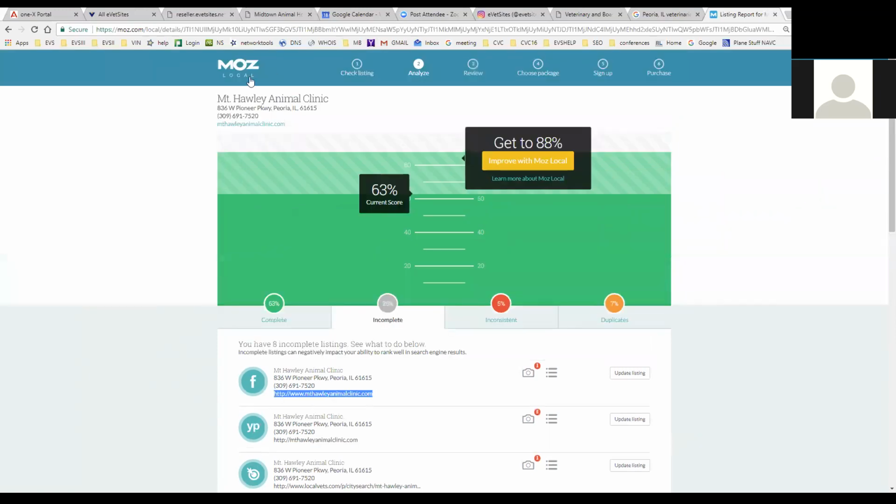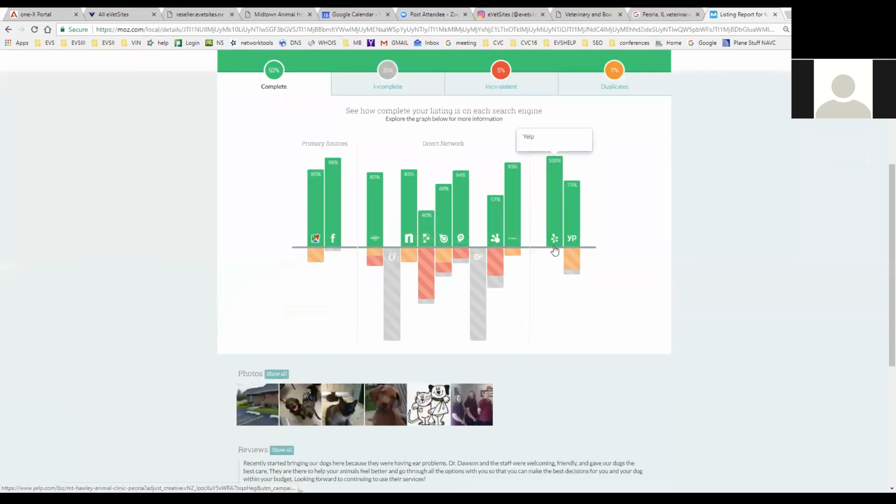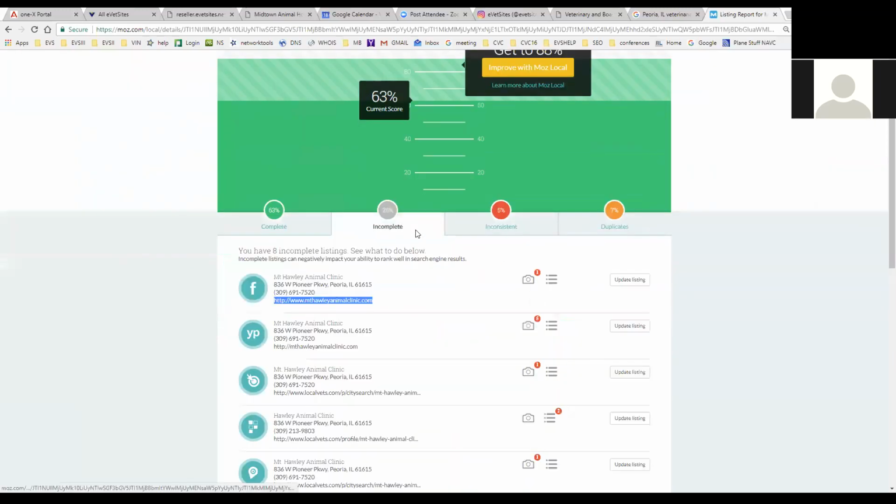This site here, the Moz site, we don't have any official relationship with them. I just like using this tool because it shows us at a glance just how well a site is doing. This is kind of an arbitrary score, I'll get more into it in a second, but again, it's just a nice overall glimpse.